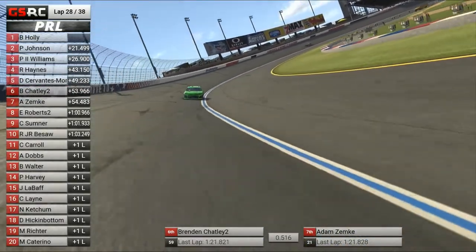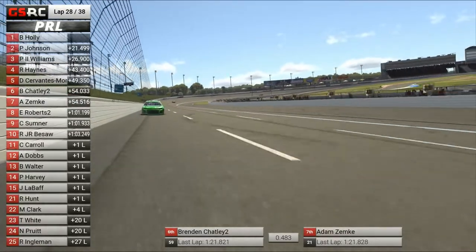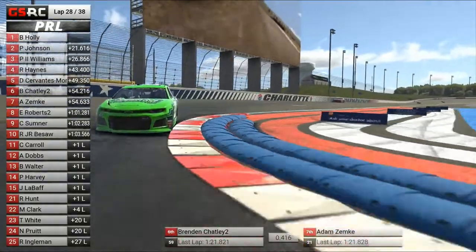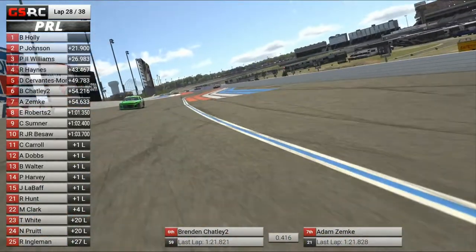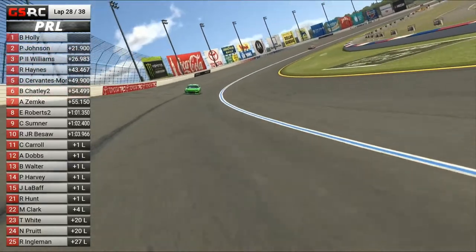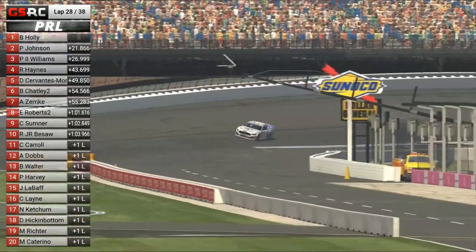You look at again, Chatley, up again through the gears. Back to about even speed right here, but this is right where they hit the brakes. Zemke taking a bit of a later braking line, trying to arc it differently, but again, it seems like where it shifts towards the right to the left-handers, that's again where Zemke has been struggling with some of the damage, trying to go for the crossway.